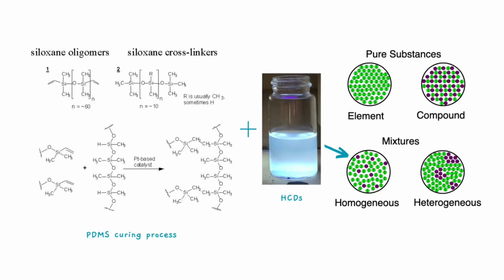In conclusion, HCDs could not be used as a fluorophore for silicone because of its low yields in HCDs when mixing and possible quenching from the silicone, disrupting emission from the HCDs. The hypothesis was partially correct, though, as HCDs and PDMS did mix homogeneously with one another, showing how they did in fact have interactions.